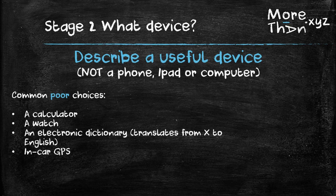Now these are poor for the simple reason that we're expected to talk for 2.5–3 minutes. There's not much you can say about a calculator or a watch. A calculator's basic function is to help you do maths assignments. So once you've talked about that, there's not much else to talk about. So you might do 30 seconds worth of talking about a calculator, and then you've run out of things to say, and that will become very obvious to the examiner because you start to panic, you start to sweat, you get all nervous. So we want to avoid common choices, poor choices.